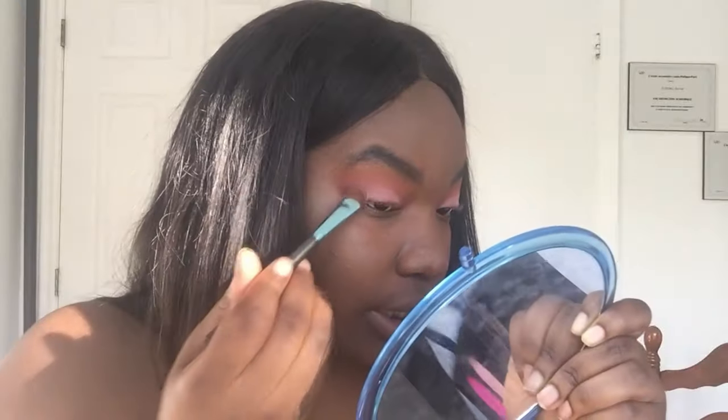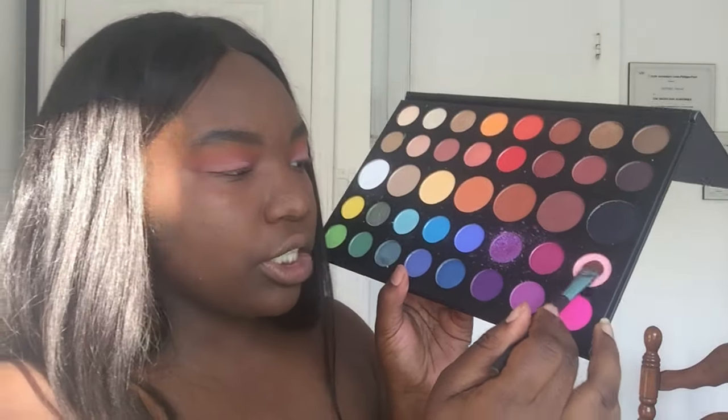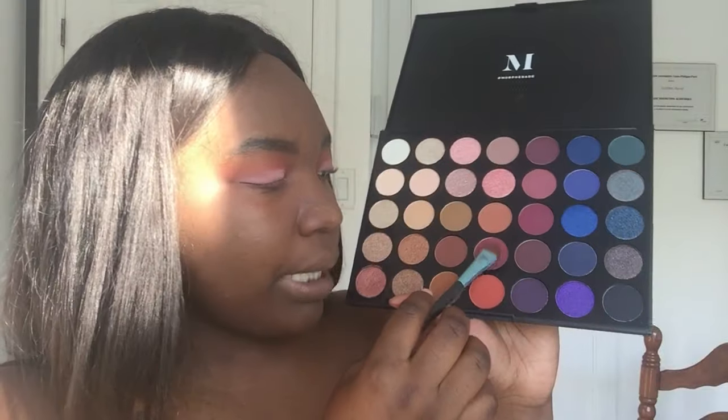What should I do? Okay, so the thing is, I put the shade I showed you on, and it just kind of messed up my look. So I went back in with this kind of pink-ish light color just to tone it down. I think I should have put a little light pink like this before putting the shimmer. I'm going back with this color just to create some depth.